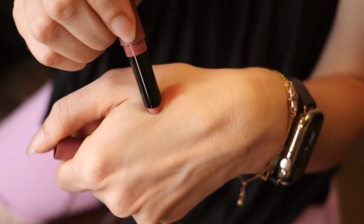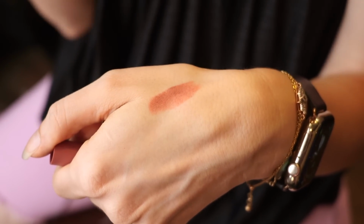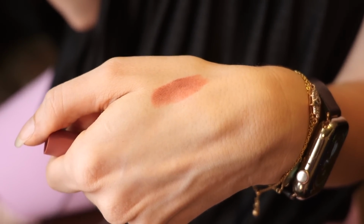So this one is definitely more matte than the rest, and again, very light, and the color is pretty intense even though it's a nude. It's a nice light nude with a pink undertone more than a brown beige undertone, and I really like it. I don't wear a lot of nude shades.